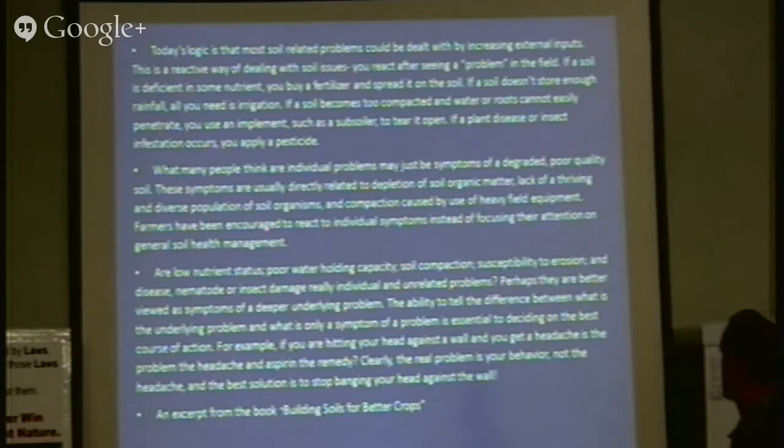The ability to tell the difference between what is the underlying problem and what is only a symptom of a problem is essential to deciding the best course of action. For example, if you're hitting your head against a wall and you get a headache, is the problem the headache and the solution aspirin?